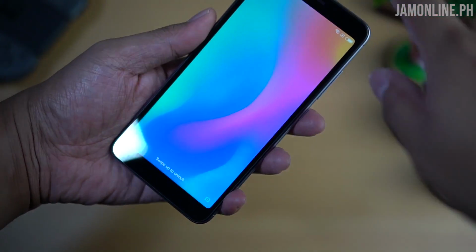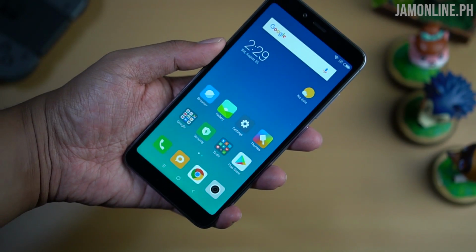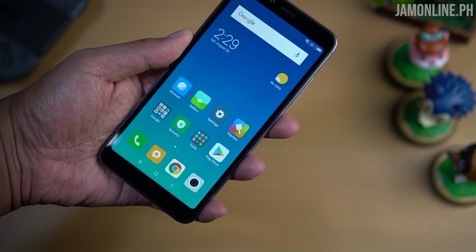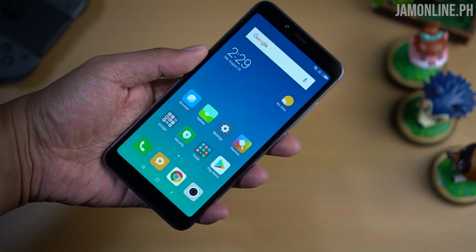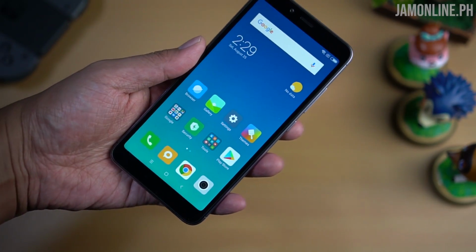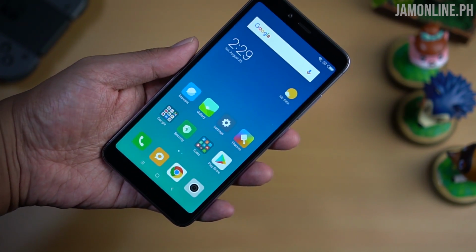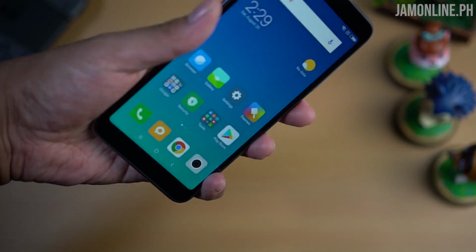And as you can see here, there's a 5.45-inch display. It's an HD plus display. It's not the best display that you will see on a smartphone like this. It isn't probably the best one even in its price range, but come on, it's an 18:9. It's an affordable smartphone. It's an entry-level smartphone, and they have to make compromises to make the smartphone really affordable.